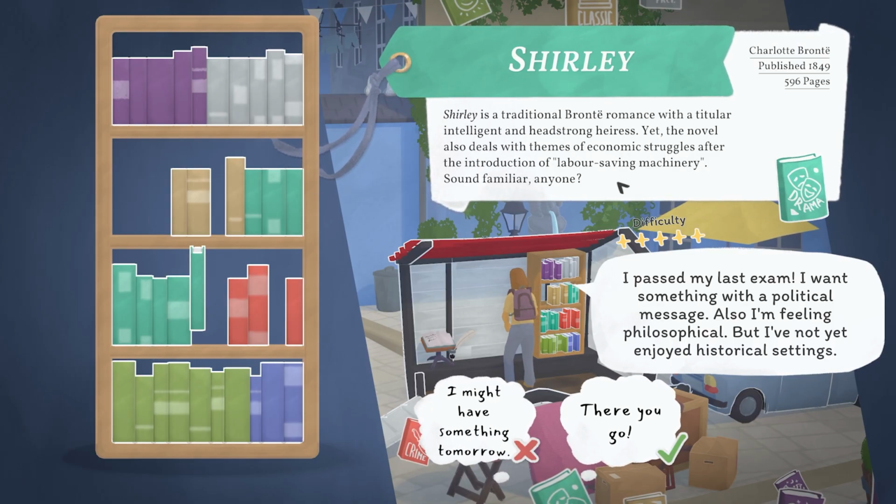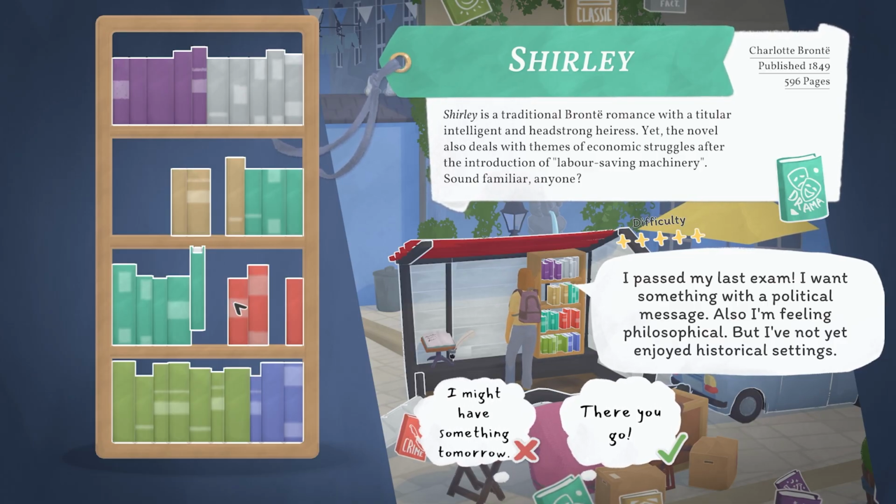Shirley, a Bronte romance with titular intelligence and headstrong heiress. Yet the novel also deals with themes of economic struggles after the introduction of labour-saving machinery. Sound familiar, anyone? Perhaps that could be it.